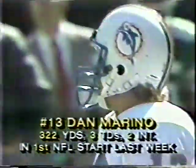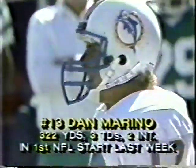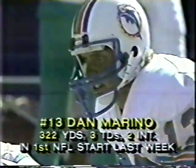There's the shot by Marino. And Duper just didn't feel that sideline. Took the ball in the air, landing clearly out of bounds, and then getting an argument from the sideline. Unjustified in that case. Marino with an auspicious debut. 3 touchdowns, 322 yards last week against Buffalo.